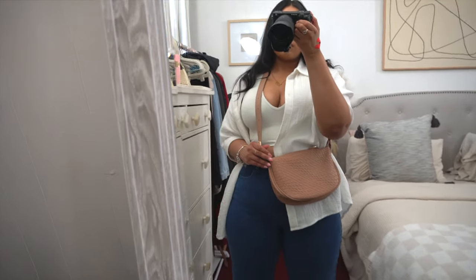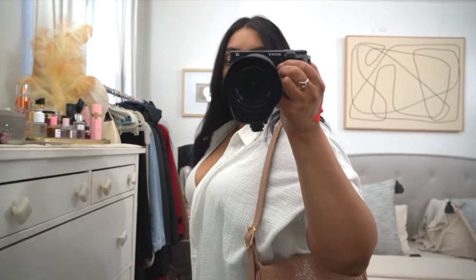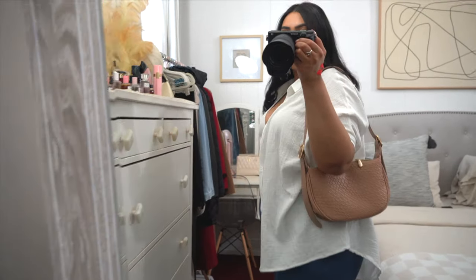These straps here are adjustable, so you can wear it on your shoulder, make it as short as you want, because it goes all the way up here on both sides. So you can have a nice little shoulder bag, or you can wear it crossbody like this. It's a really, really nice purse. It comes in multiple colors. I wanted the beige one, but I ended up going with this nude one instead, and I really like this color, and it won't get as dirty as easily as the other color would.